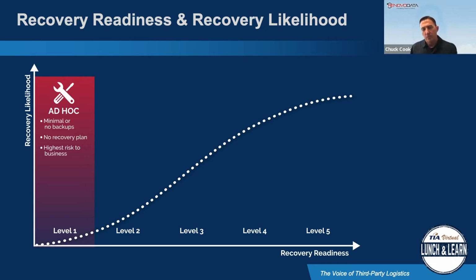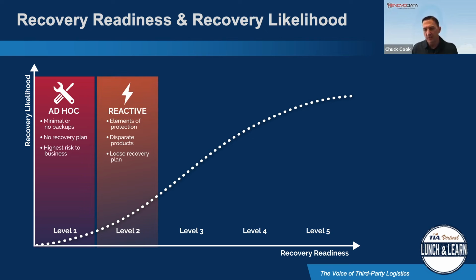Now let's talk about a level 2 organization. This is a very common place for organizations, especially if you're a smaller or mid-size intermediary or 3PL. So imagine you have some sort of protection. You have this backup thing over here, and you got some antivirus over there. There's some disparate things in place, and I'm going to call my IT guy, but that's all you have in terms of a plan. You are still in a reactive place where you may or may not recover.